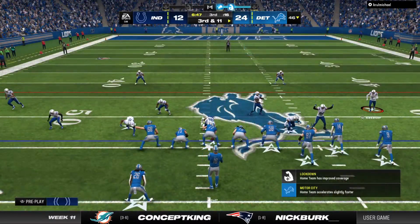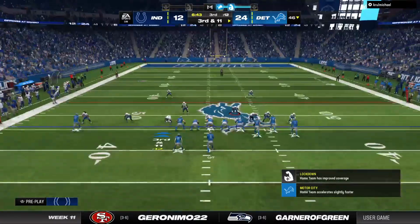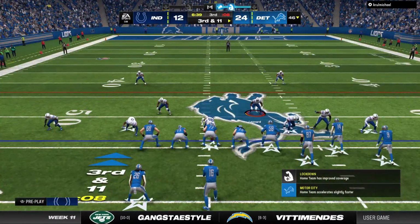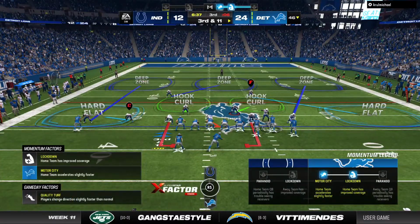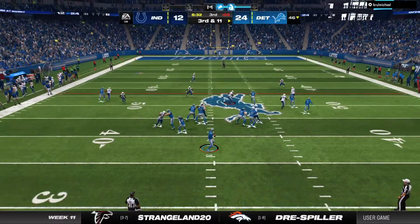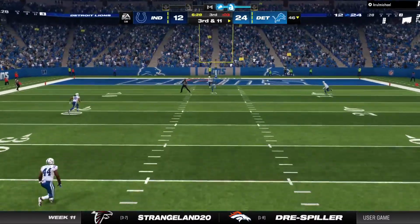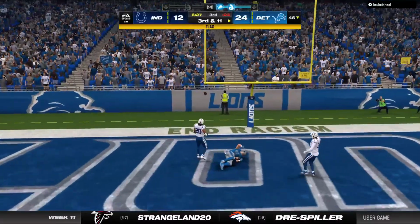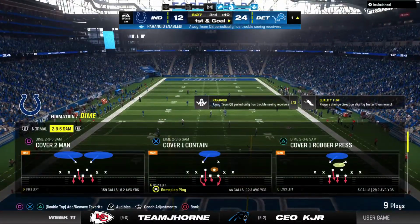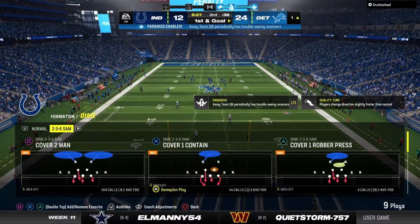Third down, the Colts beefing up the secondary. 6 defensive backs in the game. Goff now looks to throw. He lets this one fly toward the back of the end zone, and a penalty flag comes in as that one winds up incomplete. But the contact is going to move the ball well downfield.